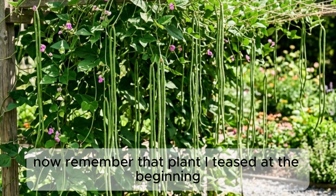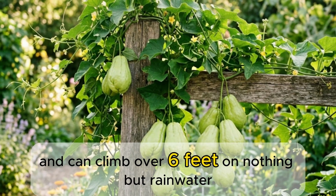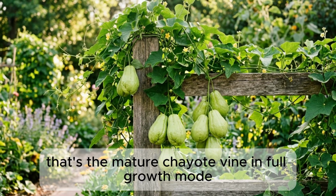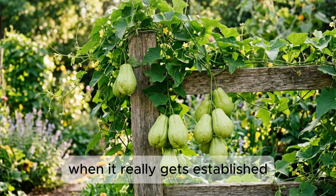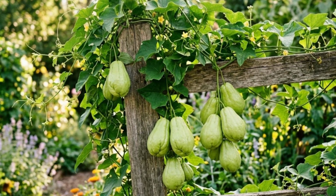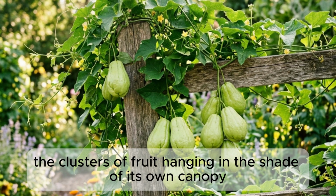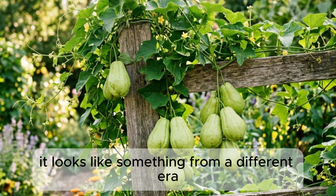Now, remember that plant I teased at the beginning? The one that looks almost prehistoric and can climb over 6 feet on nothing but rainwater. That's the mature chayote vine in full growth mode. When it really gets established, and I mean really established, year 2 and beyond, it becomes something almost mythical in the garden. The thick stems, the enormous spreading leaves, the clusters of fruit hanging in the shade of its own canopy. It looks like something from a different era.